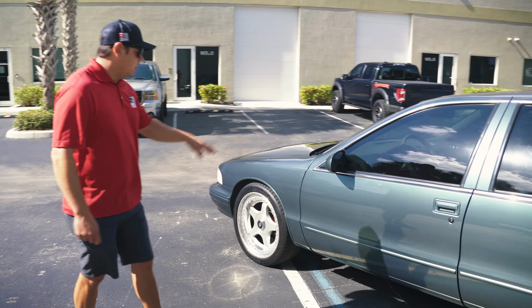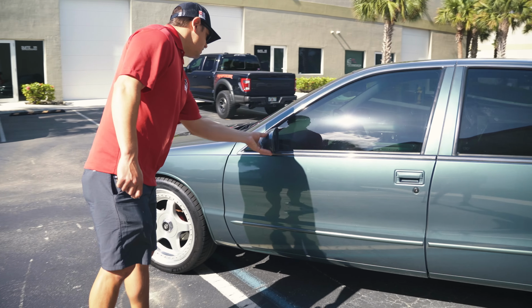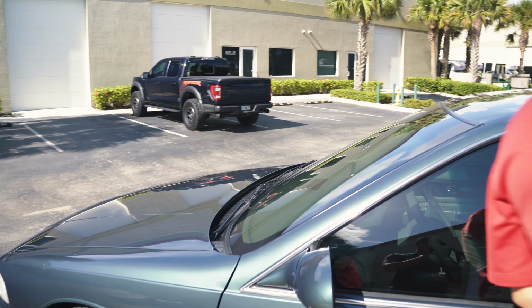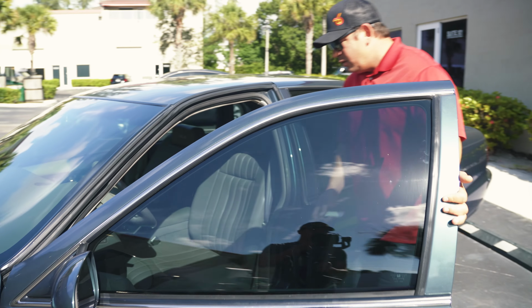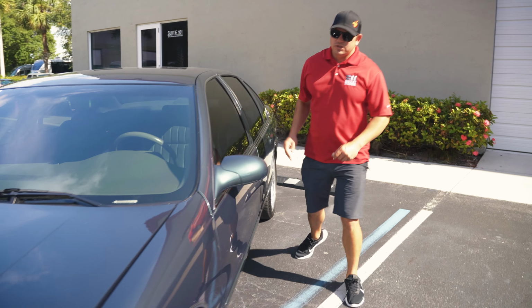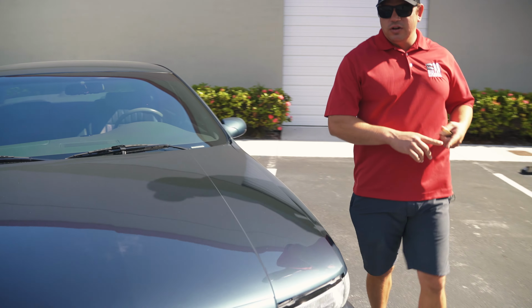All of your body gaps are very even. Your mirrors have no scratches. They also have PPF on them as well. All of your glass is very nice and it has a nice set of tints on it. So it looks like 20%. When I open up the hood, you're greeted by the LT1, which is a great power plant. Recent service was done to it.